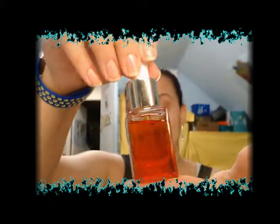So starting to use this, day one, when I woke up the next day, I was like, alright Sunday Riley, alright, I'm gonna keep trying this. The first day I only put it on once, the second day I washed my face and only put it on once, but since day three I've been putting it on twice a day, and I'm in love with it. And I haven't even gone through that much in the bottle. It doesn't take that much.